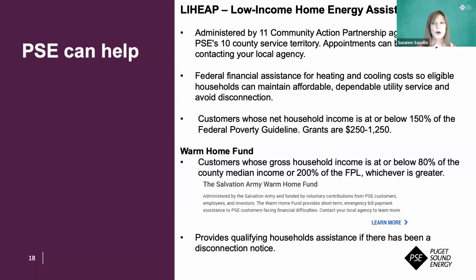The last program here is our Warm Home Fund. You may see this on your bill stub. It's a program whereby customers and employees, anybody, can donate to this fund. PSE turns it over to the Salvation Army to administer in our 10 counties. Eligibility here is like our PSE Help and bill discount rate, so the greater of 80% AMI or county median income. This program is for qualifying customers who are either disconnected or have been issued a disconnection notice. If you haven't, the other programs are more appropriate, and this one is in addition for someone who's received the others and is still in a situation where you're going to be disconnected. So we're very happy to have this program and to the people who help donate.